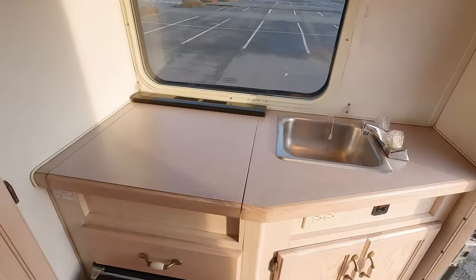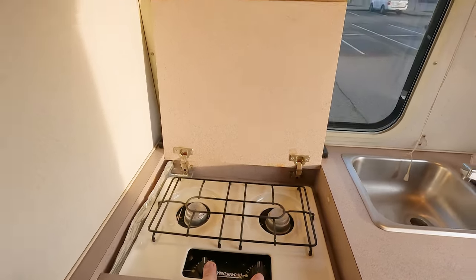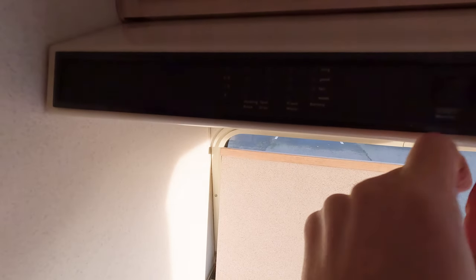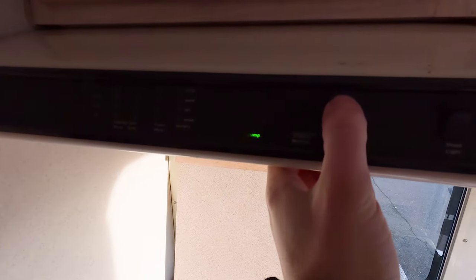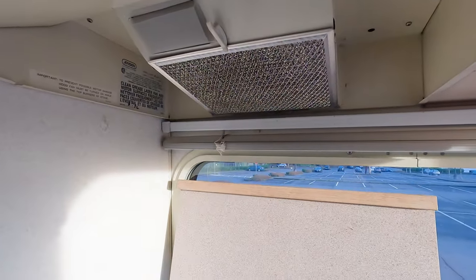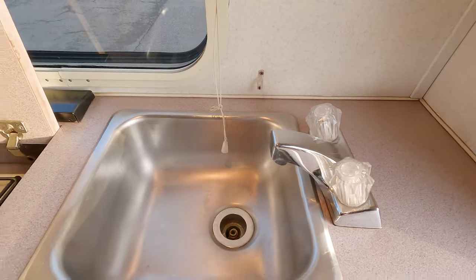Here is your kitchen, your galley. Open this up and you've got a 2-burner propane. Over here is your monitor, so you can view all your levels. And then water pump, you can hear running, hood light, and fan. We've got all the interior lights on, so you've got a sink here with a hot, cold, and hot knob.